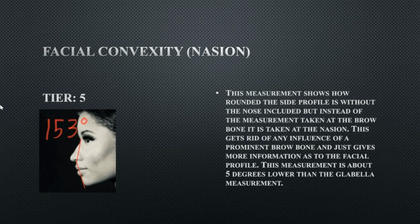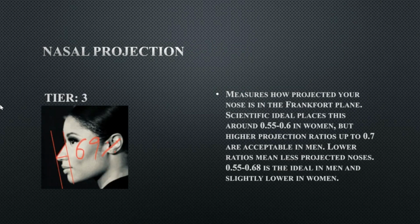Her facial convexity from the nasion, so the only difference between the glabella and the nasion is that instead of it being taken from the glabella, it's taken from the nasion, and hers is at 153 degrees, and that will be a tier 5. It's just her facial convexity is a bit too rounded in general. And if your facial convexity is too rounded, you can still look attractive, but it's not going to be ideal.